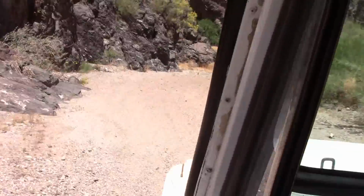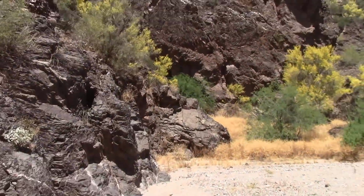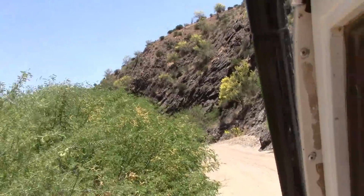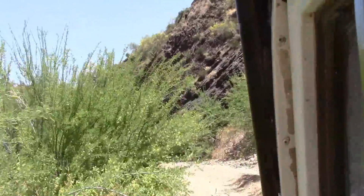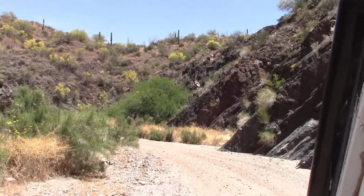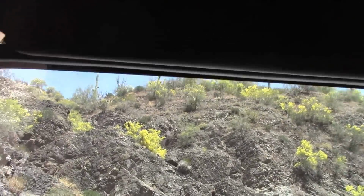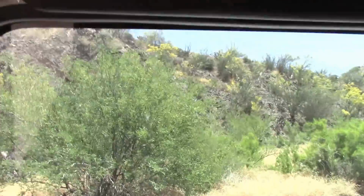Okay, I got a little bit of a slot canyon going on here. Kind of wide for a slot canyon, but still. I will admit that broken top is getting very annoying. I think I'm going to scrap it when I get back and just come up with a different plan.